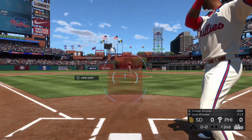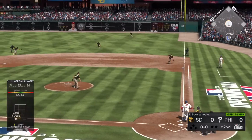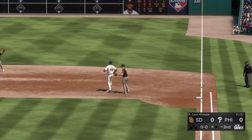Bottom of the inning now, and that'll bring up Yordan Alvarez. For the Phillies, first offering. The designated hitter, Yordan. Right side and right into the shift. Albies scoops it up, and he'll throw him out from short right field. Nicely done for the first out.